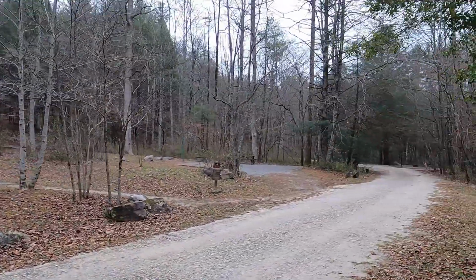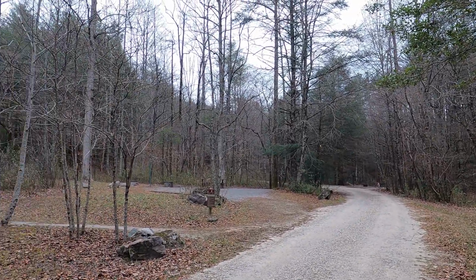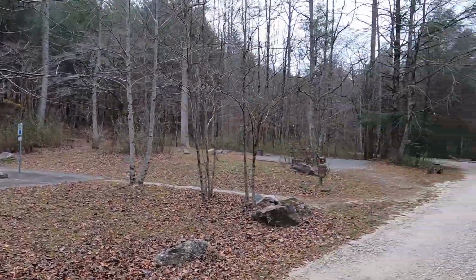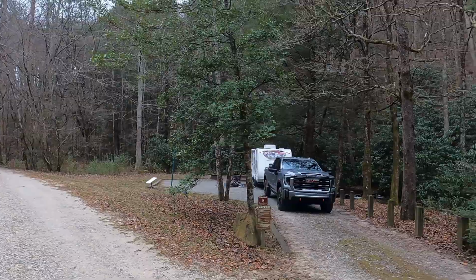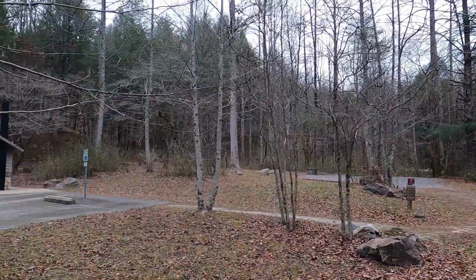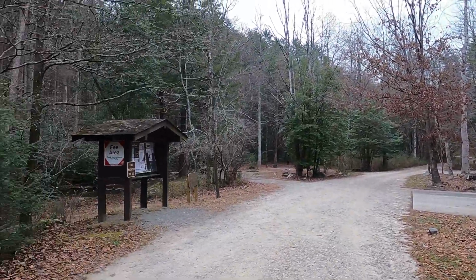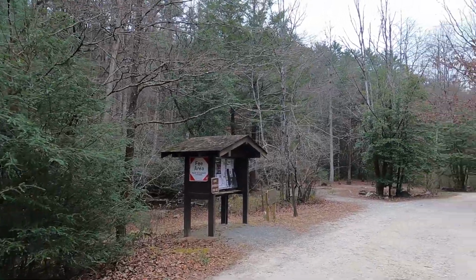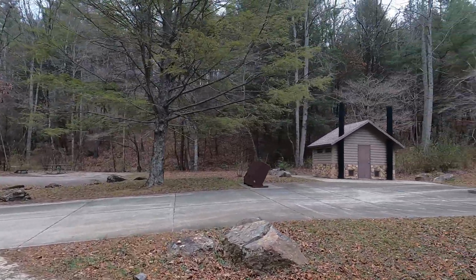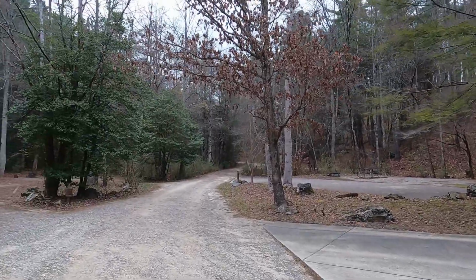This is why I really do love winter camping. Like I said before, I mean, just the peace you get. Look at this. We are the only ones here, guys. There was someone here yesterday, but they left, and it's just the two of us in the middle of the Blue Ridge Mountains. It's peaceful, it's quiet. If this were in the summer, it would not be this way.